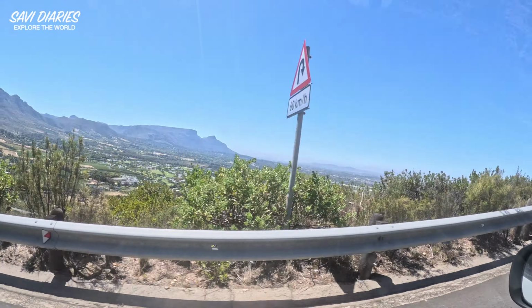After immersing ourselves in the breathtaking beauty at the previous viewpoint, we are back on Chapman's Peak Drive. Here's another charming small viewpoint offering us a serene oasis under the shade of wonderful trees. The area is adorned with inviting picnic benches, inviting us to take a moment to relax and appreciate the surroundings.